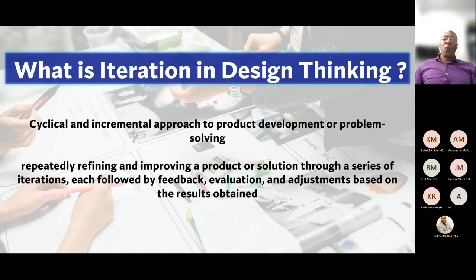In the 5th webinar, we covered the iterative process, also known as iterative design or iterative development, which refers to a cyclical and incremental approach to product development or problem solving. It involves repeatedly refining and improving a product or solution through a series of iterations, which are followed by feedback, evaluation, and adjustments based on the results obtained.